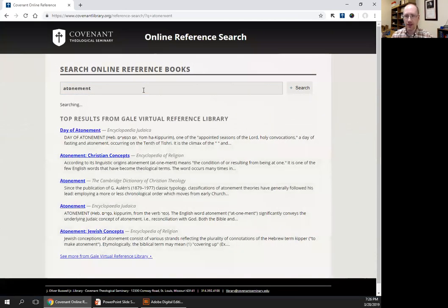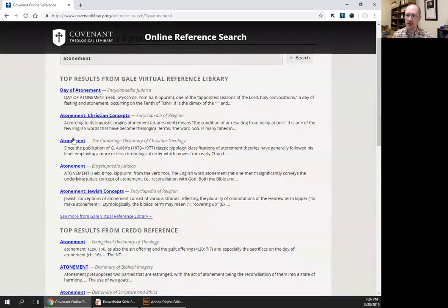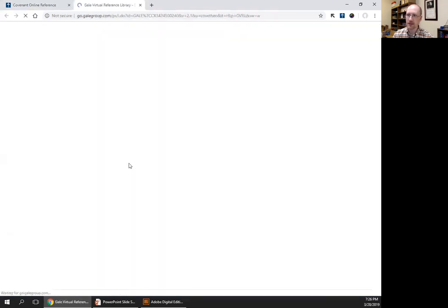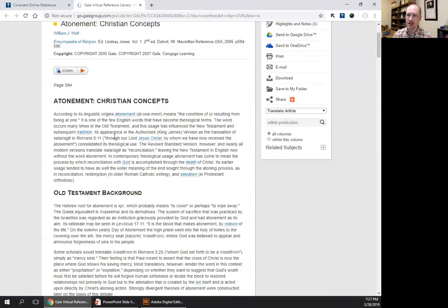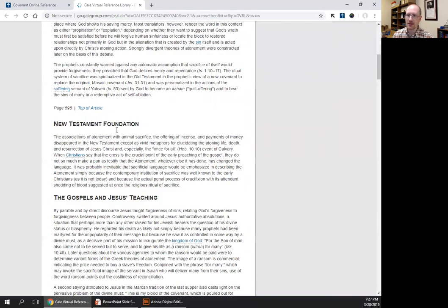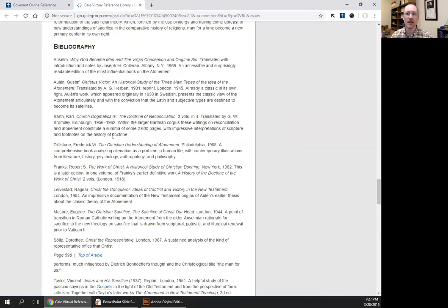This is searching across those four different platforms, bringing back the top results from each. The first one to come back was Gale Virtual Reference Library. We have Day of Atonement in the Encyclopedia Judaica, Atonement, Christian Concepts from the Encyclopedia of Religion, and the Cambridge Dictionary of Christian Theology. I can look at any of these that are of interest to me and click through to that resource. And so I'm reading now about Christian concepts of atonement, Old Testament background, New Testament foundation, and so on. A nice introduction to the topic as I begin my research.